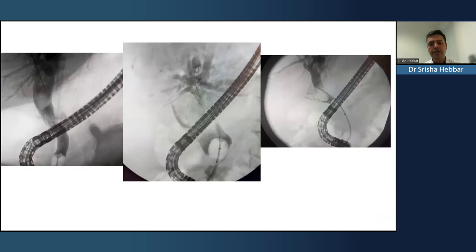But then we have some other difficult situations wherein you have a conical shaped duct. You've got a bigger stone on the top. You can't do sphincteroplasty to a quite large extent because it's tapered down below. In this setting, you might not be able to capture the stone with a basket because there's not much space at the top. Or in the second case, we can see there's a huge boulder there.